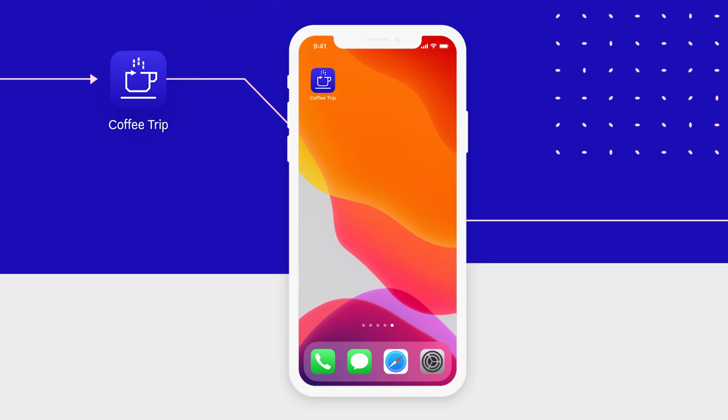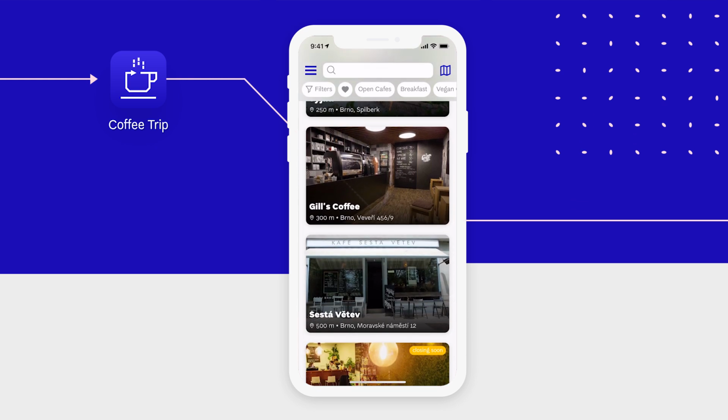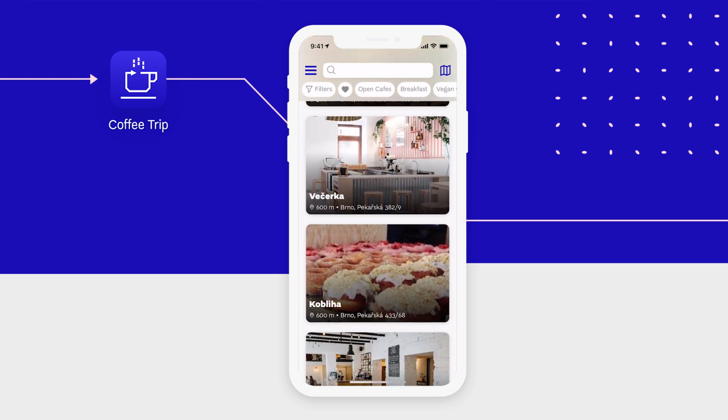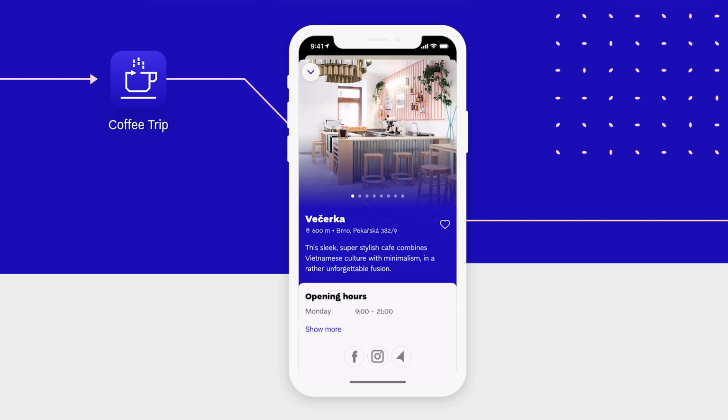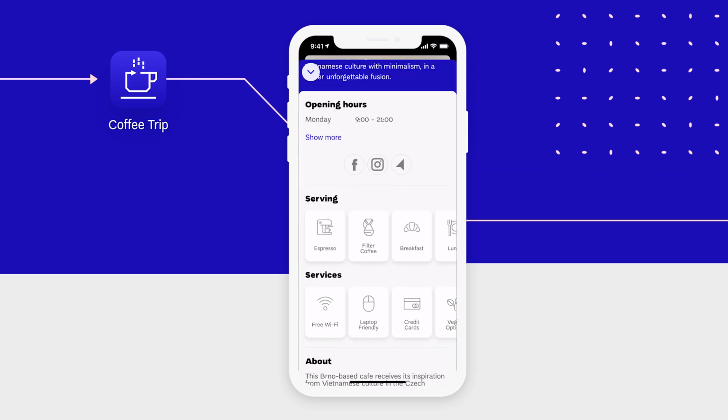Okay, let's look at the mobile app now. It's pretty simple. It should take you to the specialty coffee shop in a few clicks. When you open the app, it automatically sorts your closest specialty coffee shops. You can pick an interesting one and open a profile to learn more about the cafe, either from the photo gallery or from things they offer or serve.